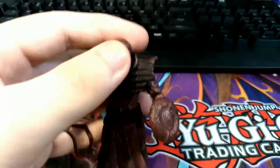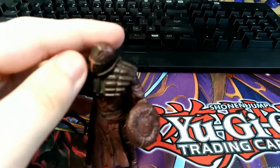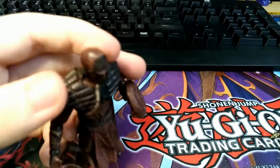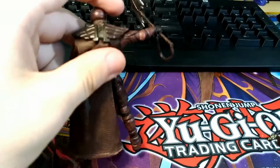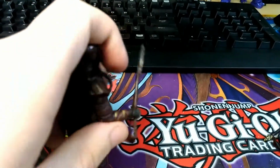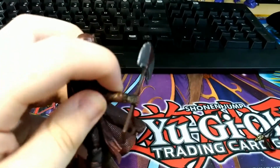In terms of articulation, he has a ball joint in the head, like I said. There's not really much up and down movement, and rotation is hindered somewhat by the tubes, so you have to be careful with that. Ball hinges at the shoulders move pretty well. They go all the way out, so that's good. And they rotate. They are hindered a bit by the shoulder armor. They don't go as far forward as maybe one would like.